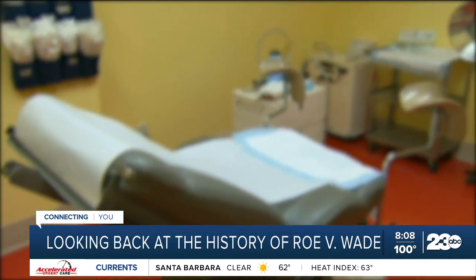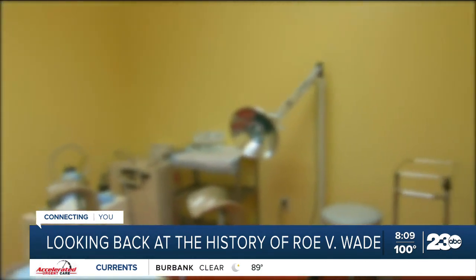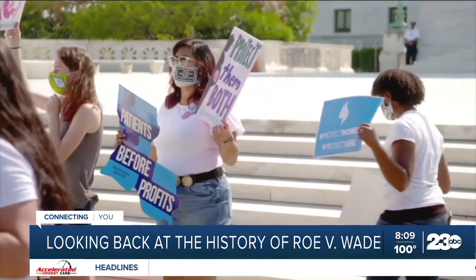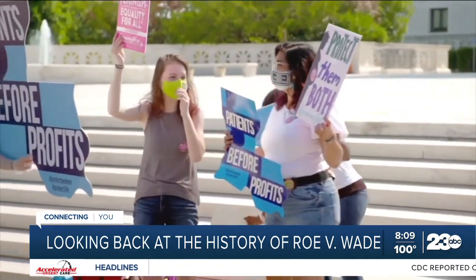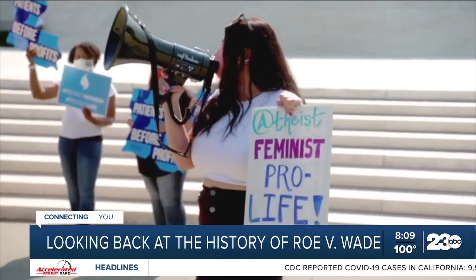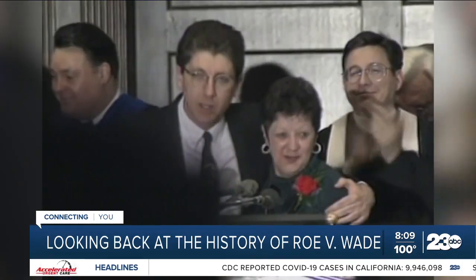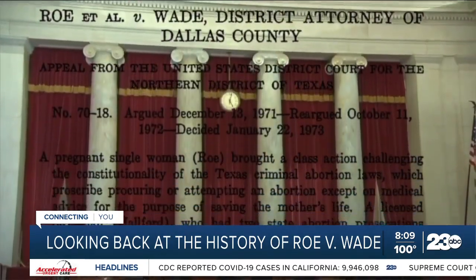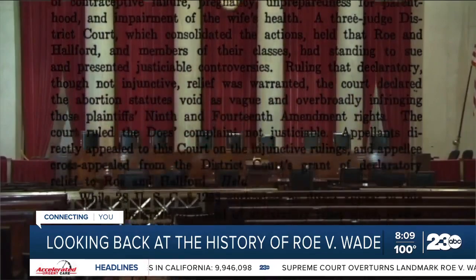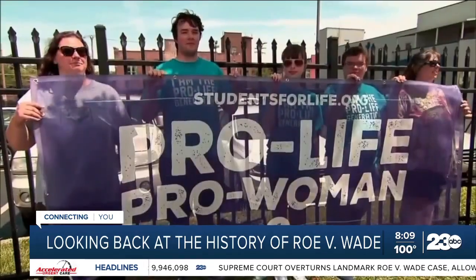And during this time, it was a crime in Texas and other states to have an abortion unless the patient would die without it. Then a group of Texas lawmakers came together to overturn abortion bans, and the case went to the Supreme Court. And on January 22, 1973, Roe won. 7 of the 9 justices agreed a clause in the 14th Amendment of the Constitution protects the rights of a person's choice to terminate their pregnancy.